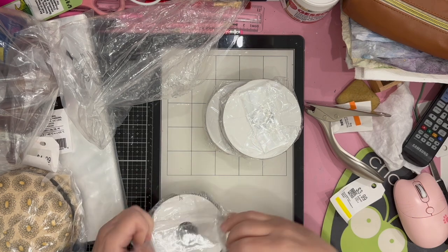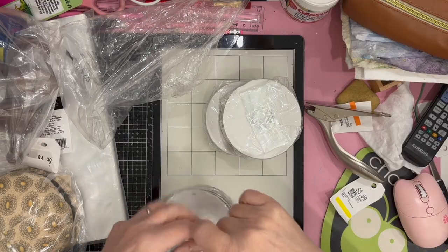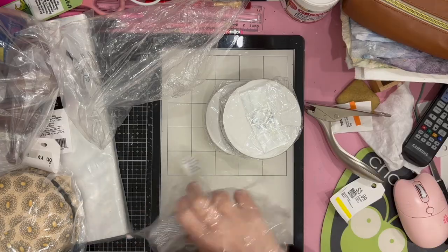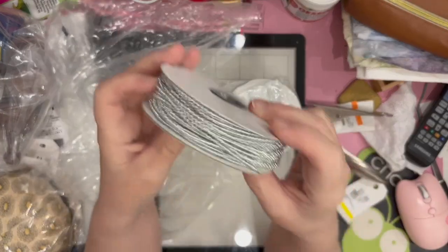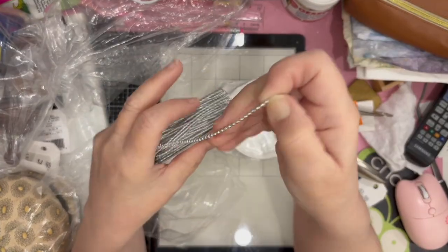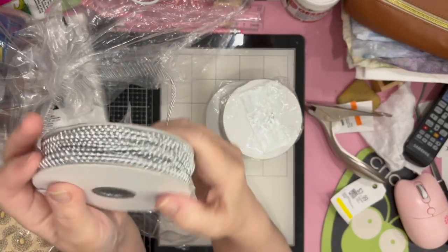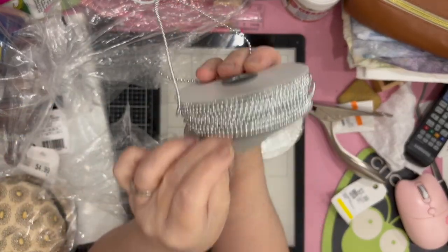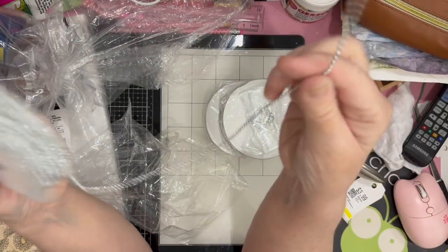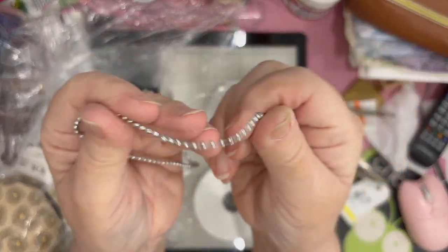So it's fabulous. Let me see if I can open the bag without tearing it. I think I can. Okay. There we go. So here we go. This is a big roll of this silver bead stuff. The roll is full. It's from here to here. It's all this silvery bead stuff. It's the plastic stuff. It's not the metal stuff.